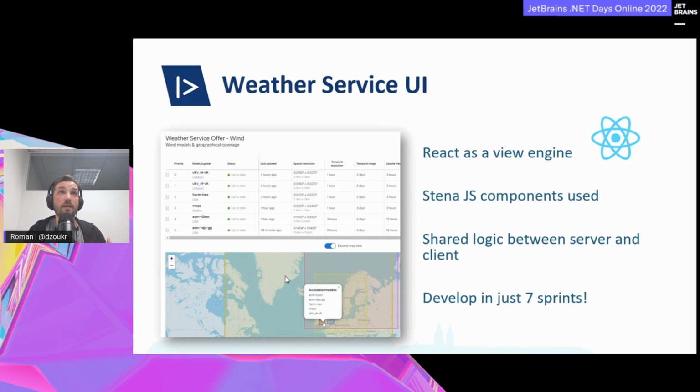And also, if you now have React, you can look at Stena.js, because they have their own storybook with JavaScript components. So we just use those components. We just plug them together. What's amazing about doing full stack is that you can share the logic between the server and the client. So there's nothing like throwing APIs over the fence and saying, look, this is the data, and the front-end guy says, oh, you sent it wrong, now you have it back. No, you can even share discriminated unions in this case, which is pretty huge.